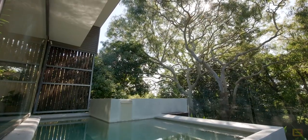There's such a beautiful feeling in this house, and I think it is partly because of the beautiful materials you guys have used. What sort of materials were used in the creation of this place?